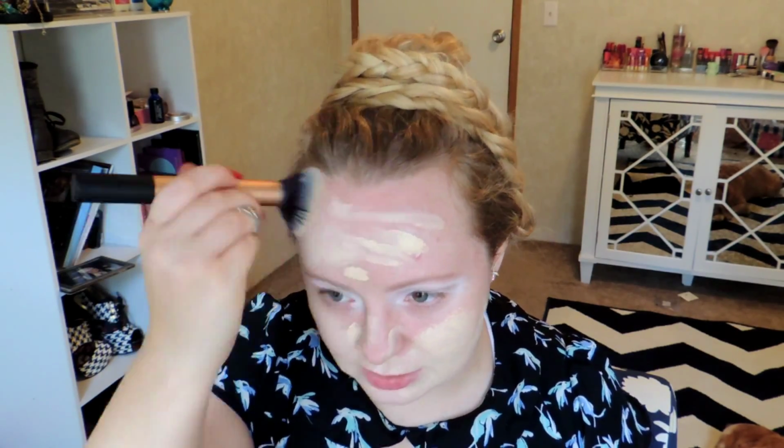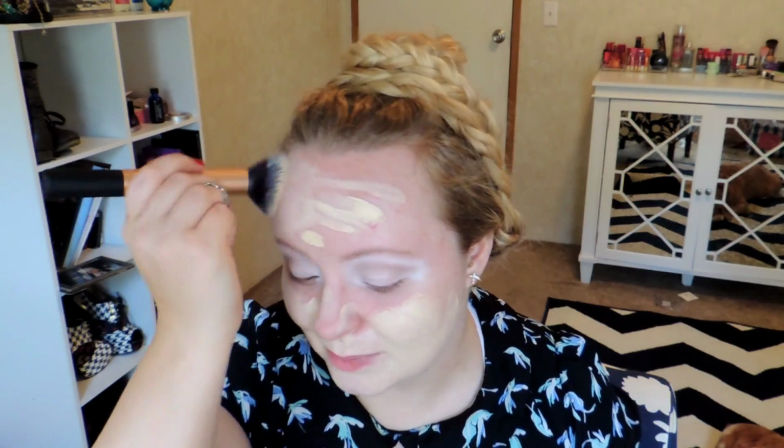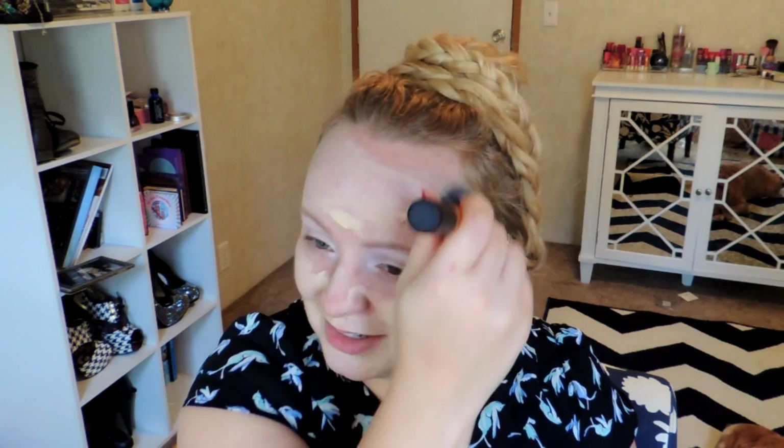BB creams are really good if you do have acne marks or a lot of hyperpigmentation to your skin. They're really good at covering up any of those flaws. So I'm going to make sure to blend this on. But yeah, it looks way too pale for me. I look like I'm trying to be a ghost right now. Right in time for Halloween, right?